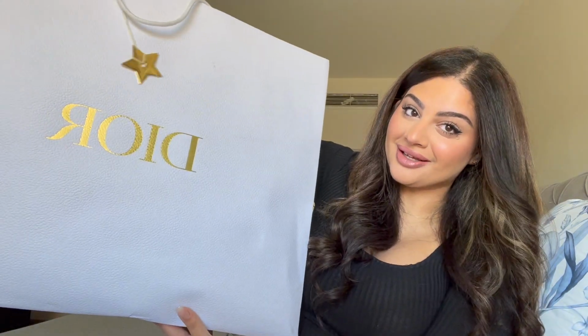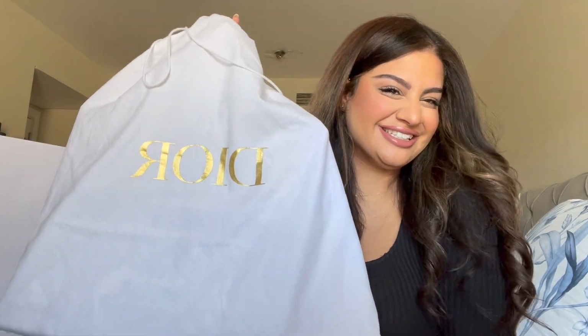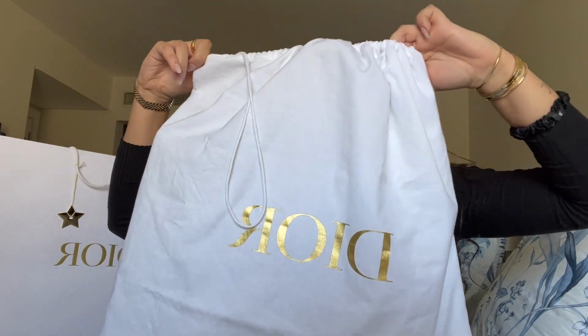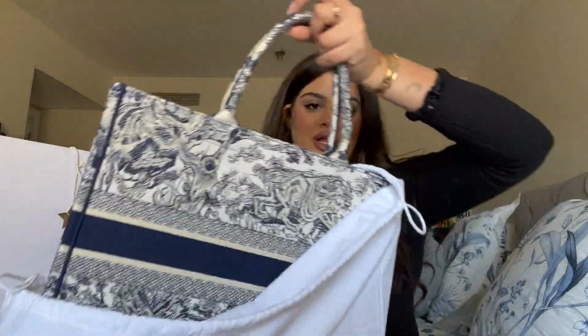You guys probably know what this is based on how big this bag is. All right, guys, so let's go ahead and unbox. Can you guys guess what it is? It's so pretty though. I'm really excited, guys. I have been wanting this for a while. I feel like it would be perfect on my trip to Dubai. And voila.